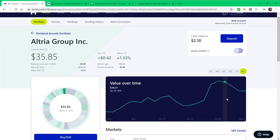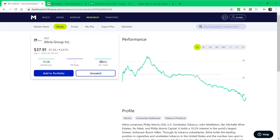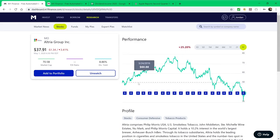And Altria Group is one of the worst performing stocks in the portfolio. We are about break even. Oh, so I was actually wrong. Altria Group is the highest yielding stock in this portfolio with 8.86%. Now, don't get me wrong, I am not a tobacco user. A lot of you that use tobacco know exactly what I'm talking about when they say how it is a very sticky customer business model.